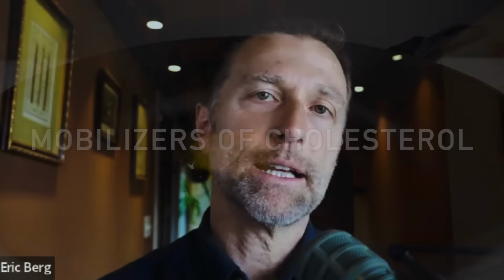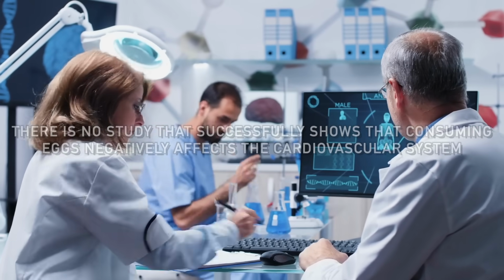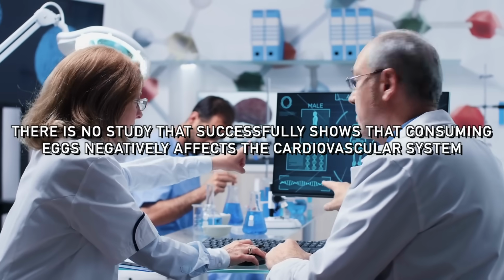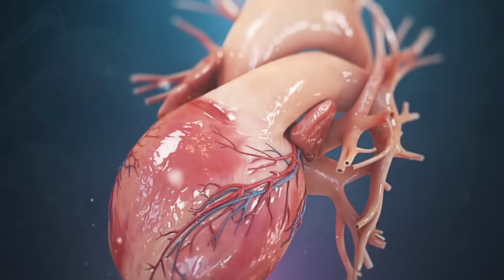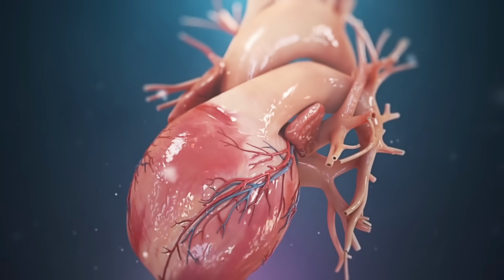And I'm going to put a lot of data down below in studies, but dietary cholesterol, which means the amount of cholesterol that you're eating, is not associated with increasing your cholesterol. And that's kind of counterintuitive, but that's just a fact. Also, there is no study that shows that consuming eggs negatively affects your cardiovascular system.